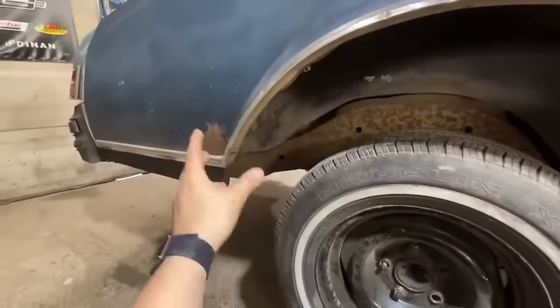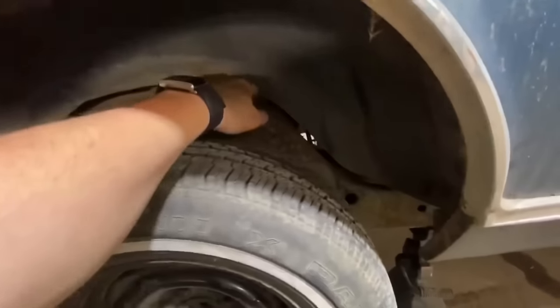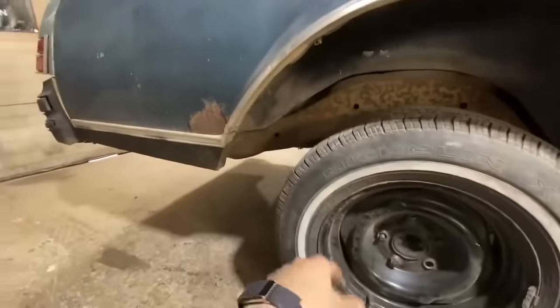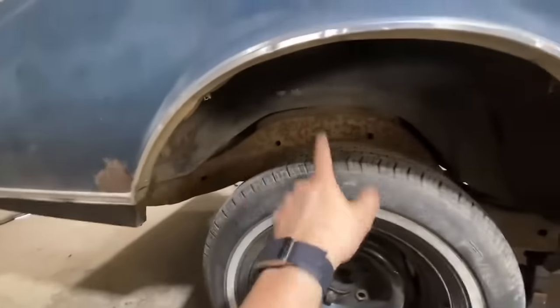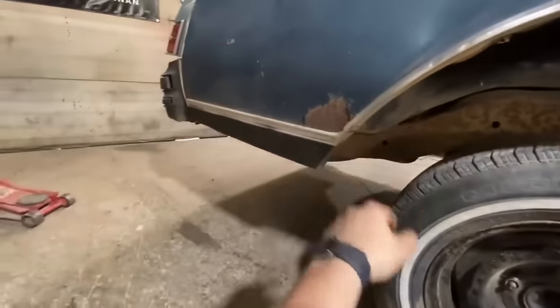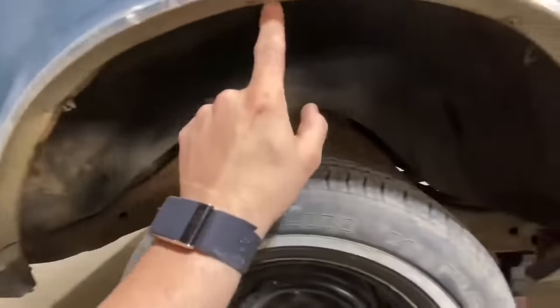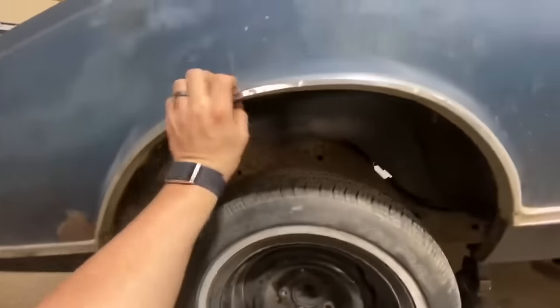Obviously, any frame rust is serious, but if it was here, here, here, it basically would be a deal breaker on this build. But that's okay. Whenever we do our airbag stuff, I'll go ahead and plate all that. But for now, I need to grind all these out because they're just stripped all to hell. And then this side will be done.